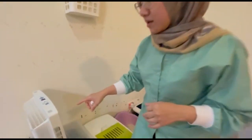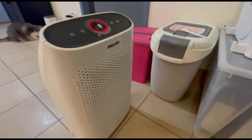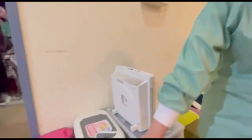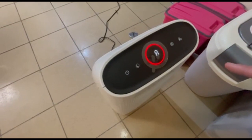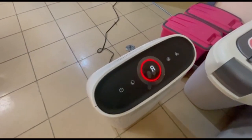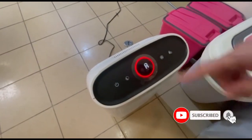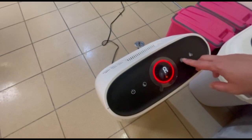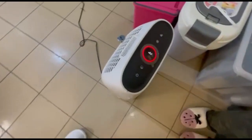So we have one filter here, and another one here, a Philips. This is new, we got it on offer. You see the A is auto. It auto-detects the environment. Because I was cleaning just now, and the dust and everything was detected in the air, it became red. So what I usually do is change to turbo for a while.